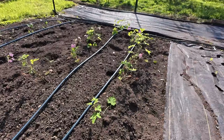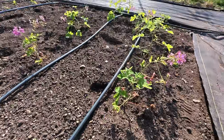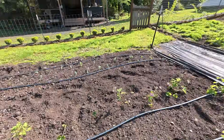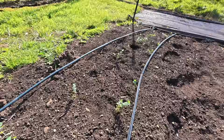And then this row, this partial row, these are scented geraniums. We took cuttings from these last fall, and now they're all planted out. And then this row over here, we got our eucalyptus in the ground. Those make me really happy too.